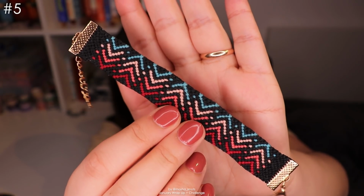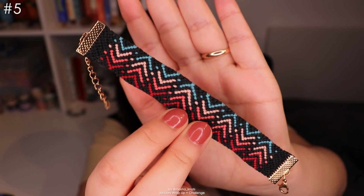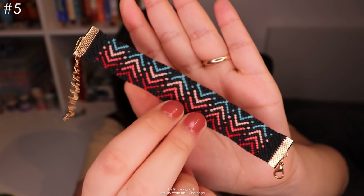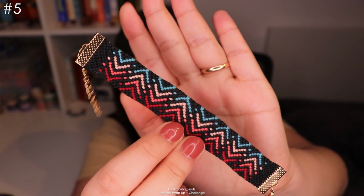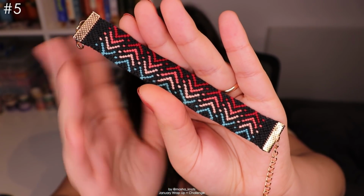Alright, next up I've got this bracelet. Now this bracelet you might recognize as the challenge of the month from last month. This is the pattern that we all made together. And I must say I had a really fun time making this. I added crimp ends to the top and to the bottom because I couldn't figure out how I wanted to start or finish this bracelet.